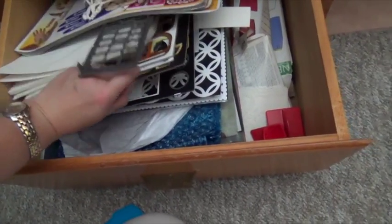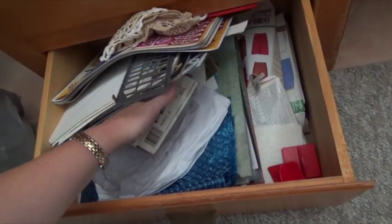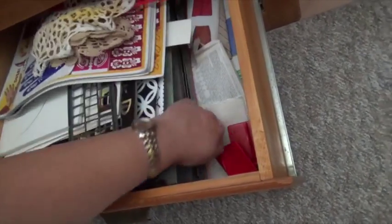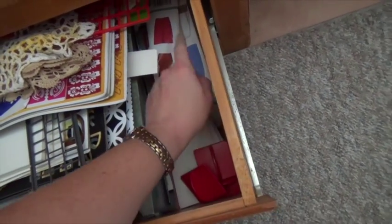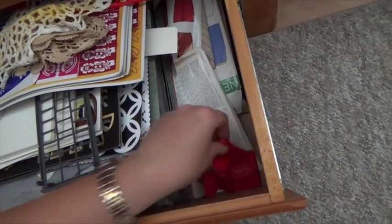More stencils, tissue paper, bubble wrap, things that I use a lot in projects that I just need to be able to grab. I have small amounts of it here in this drawer. This book here is full of stencils, so all of this in here is all stencils. And then underneath that is my, what are they called? Patterns, sewing patterns that I use to rip up and use in backgrounds or whatever. Mark making tools.